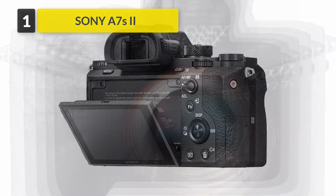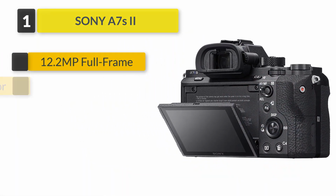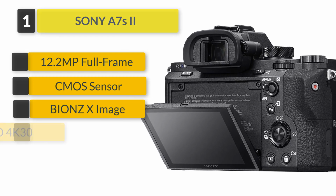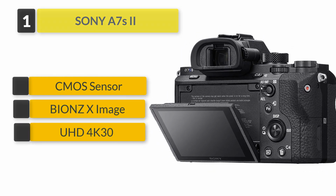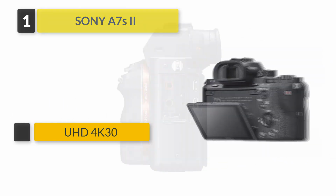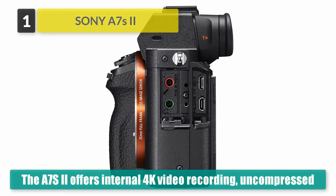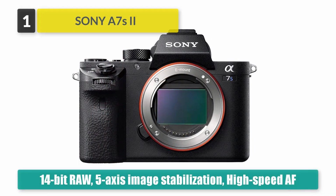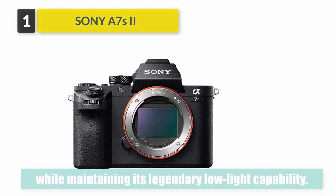Number 1. Sony A7S II. The A7S II offers internal 4K video recording, uncompressed 14-bit RAW, 5-axis image stabilization, high-speed AF, while maintaining its legendary low-light capability. Another huge advantage this camera has is its glorious full-frame sensor.